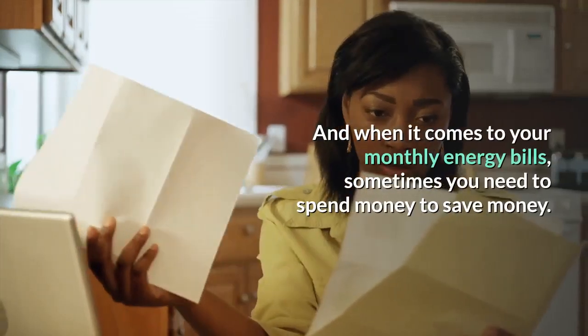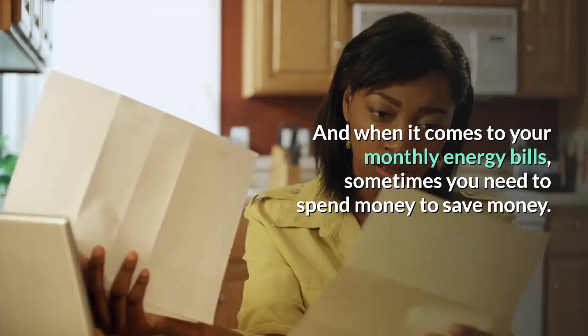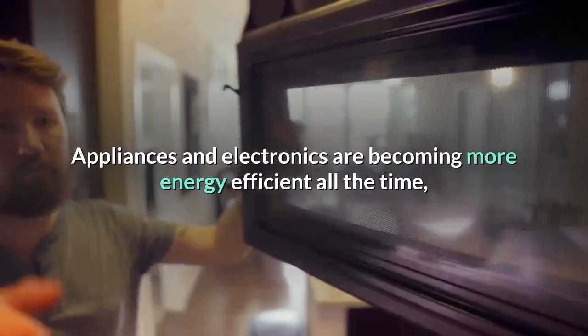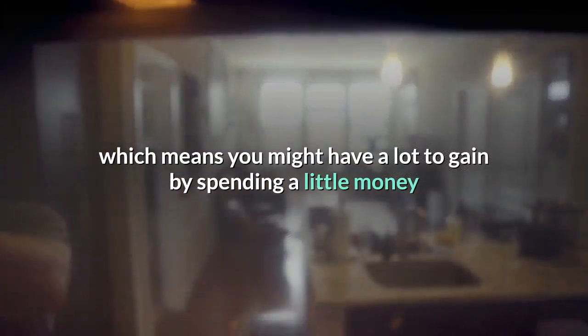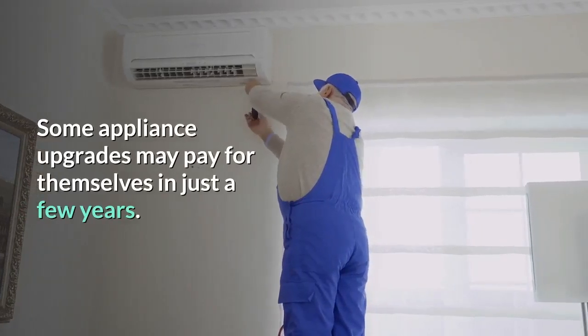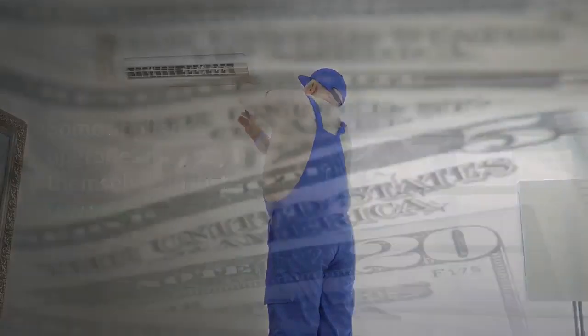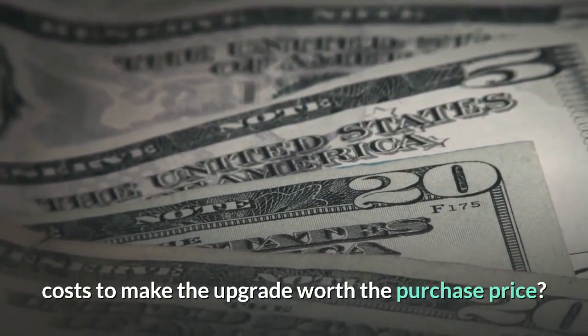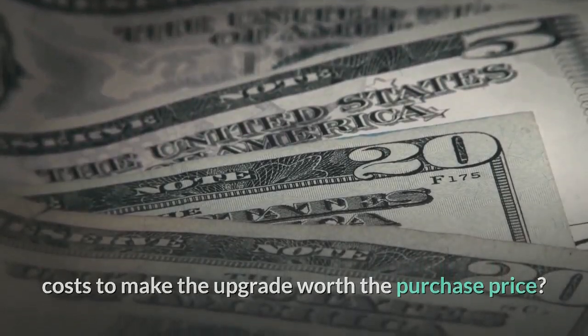And when it comes to your monthly energy bills, sometimes you need to spend money to save money. Appliances and electronics are becoming more energy efficient all the time, which means you might have a lot to gain by spending a little money now to replace your oldest, least efficient equipment. Some appliance upgrades may pay for themselves in just a few years. But how can you be sure you'll save enough on energy costs to make the upgrade worth the purchase price?